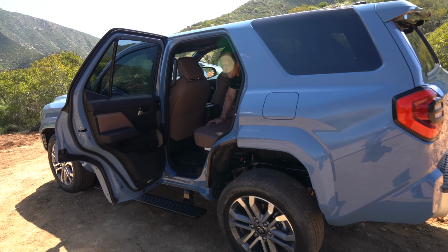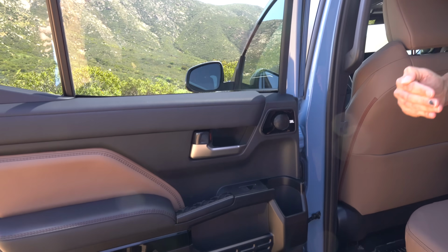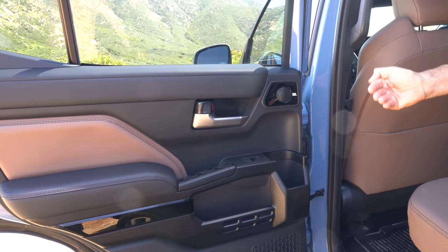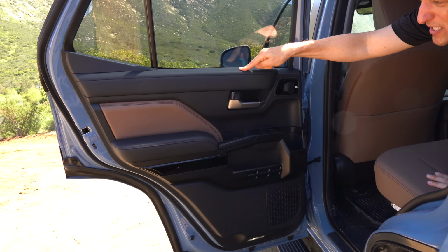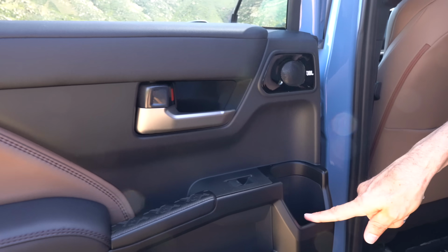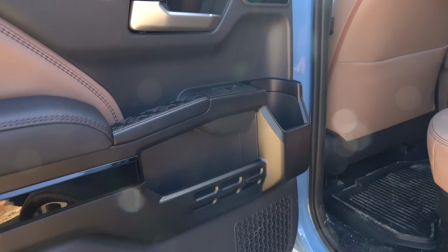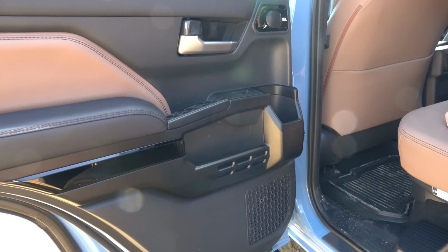Guys, backseat time, and I want to focus on the rear passenger door panel just to show you that it's not about being in the back seat and you're a peasant. You're still going to get the soft touch material, the 2-tone style. Look at the large cup holder here. You could get a nice bottle of Mountain Dew in there, no problem. And you have a place for a Snickers bar so you don't get hangry.